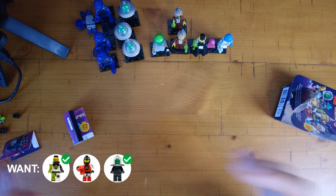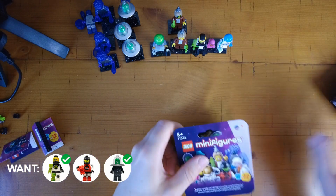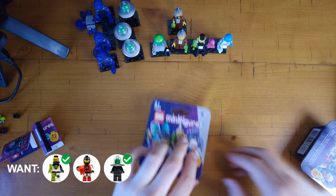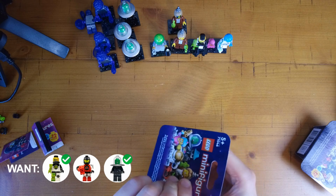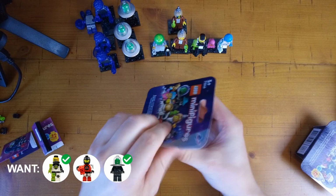Okay, now, I didn't mention this at the start, but I did buy 2 extra packs last night. So I'm going to open these up now. So we'll open up 14 in total. And, yeah, on the run that I'm on, I'll probably get these 2 again, but we'll see what happens.